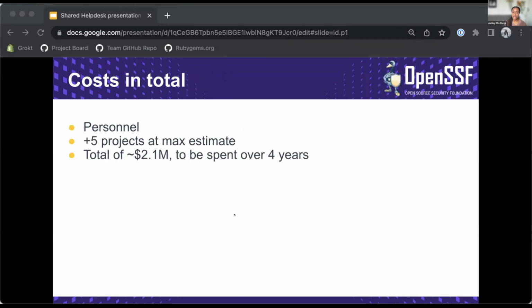But these are some of the rough costs. So if we add up the projected personnel costs and then the max estimate for onboarding 5 different software repositories, that will give us a total of $2.1 million to be spent over 4 years.